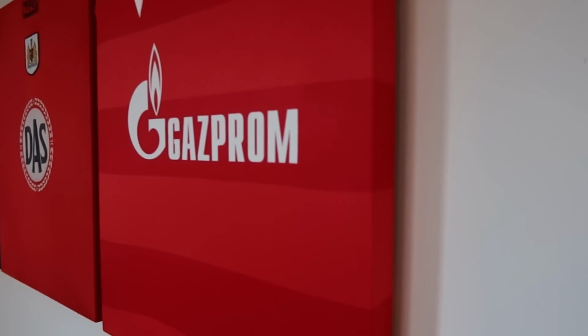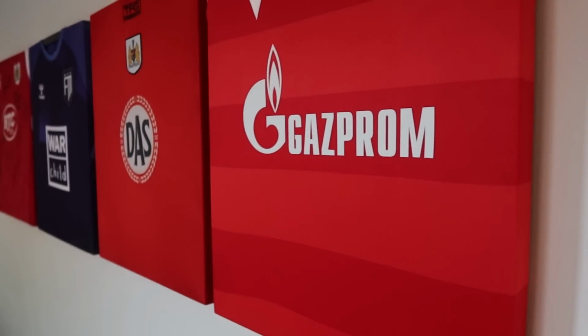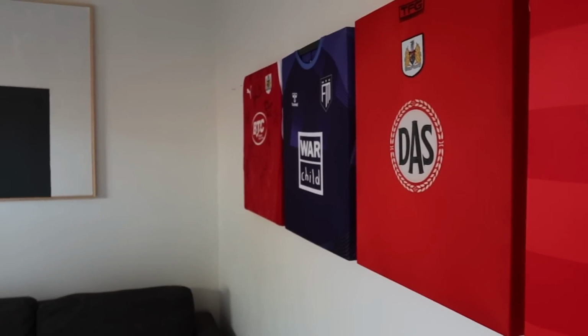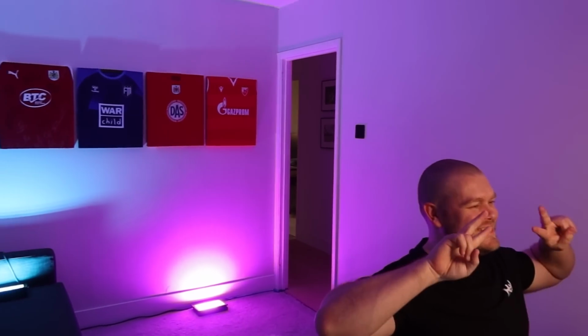So as you'll be able to see with all the football shirts and stuff, this is very much Steve's room. Those are actually in the background of his filming setup. I'll show you what it looks like because we have lighting and stuff going on in here, so that when he films it looks a little bit more, I don't know how to explain it, aesthetic.